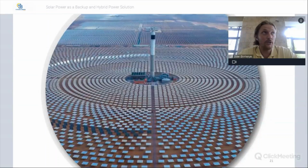And the tip of that tower has some special materials that are able to get extremely hot. For example, it could be molten salt. And then that molten salt absorbs the heat, and it can get like 1,000 degrees Celsius. It can get extremely hot. And then they use that heat to generate steam from water. They boil water and the steam rises, it creates pressure, and it spins a turbine, and that's how you get power.